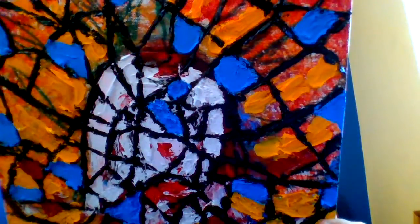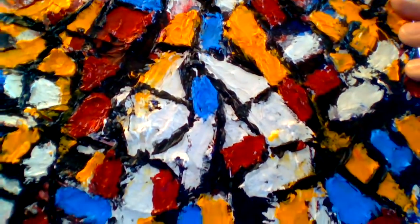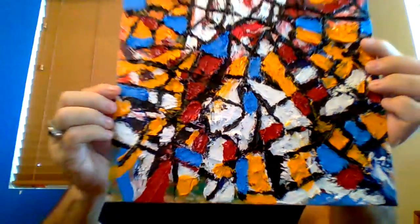One more quick close-up. This one, yes, thick impasto of paint. Thick buildup of paint here. Our Lady of the Glass. Those are the four paintings from part 2 of my exhibit, Alone.